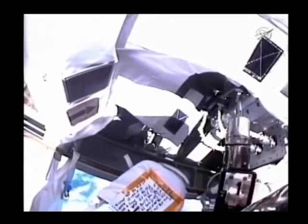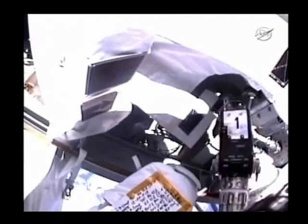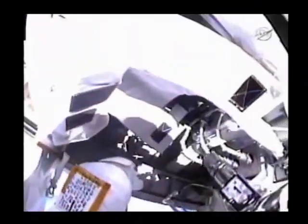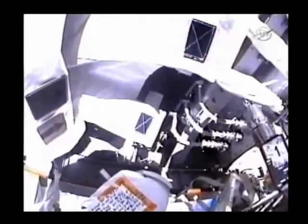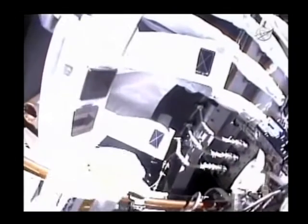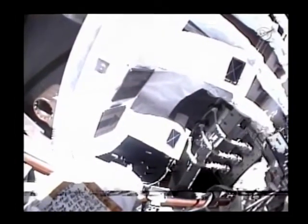And this is a look at Doug Wheelock's helmet camera as he works with a pistol grip tool, essentially a battery-powered drill mechanism with a socket set on it that he'll be using to release those clamps, so it'll allow those hoses to be manipulated as they remove them. Beautiful. We're now 53 minutes into today's spacewalk. Stand by. And Will, just a reminder, we are not releasing M4. Roger that.